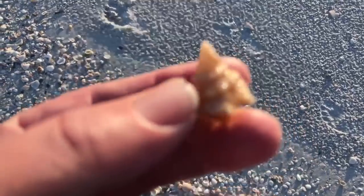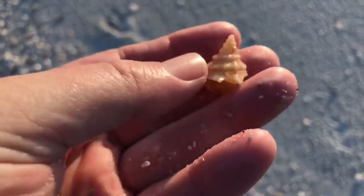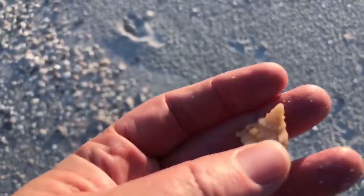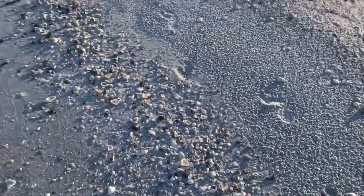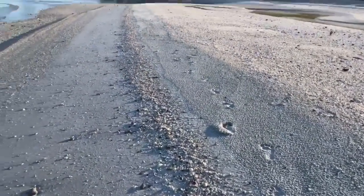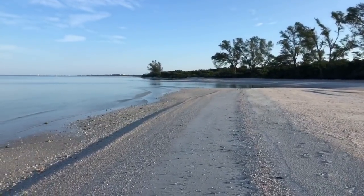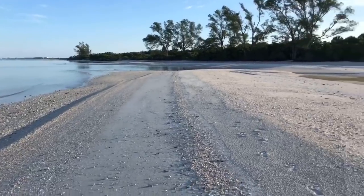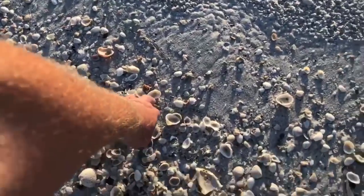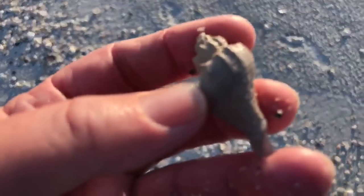There's the tip of a fighting conch, just the very top of a fighting conch shell, the point. It's kind of cool. It's so quiet out here. There's a really old piece of a really old crown conch.